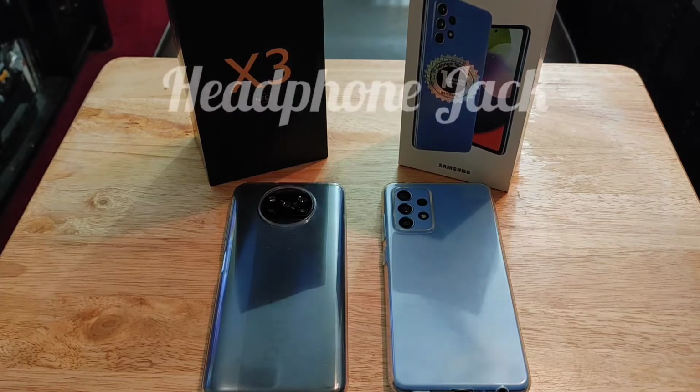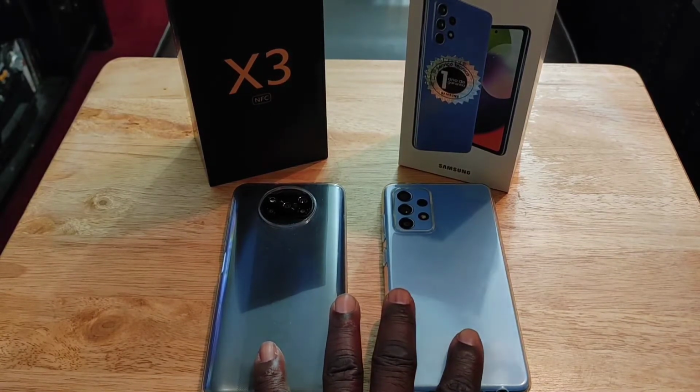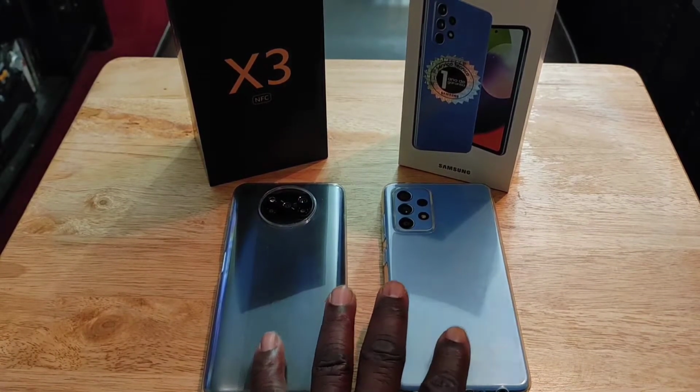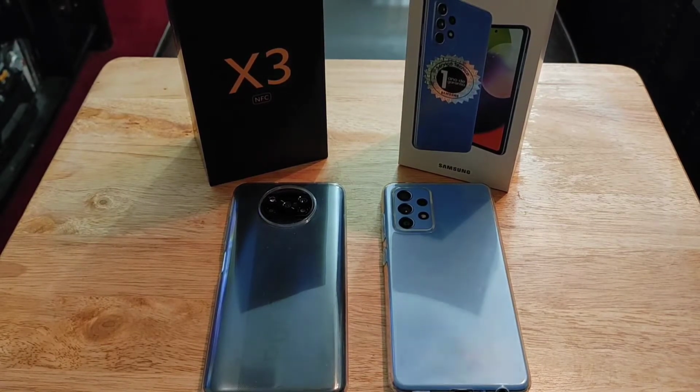Now, when it comes to the headphone jack, both phones have a 3.5 millimeter headphone jack. So that's a good thing for people that prefer devices with headphone jacks.